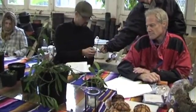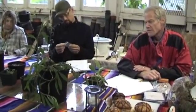So I think that's it. It's very easy to grow this from seed. You know, you just cover the seeds lightly with soil, and that's how you're going to reproduce this.